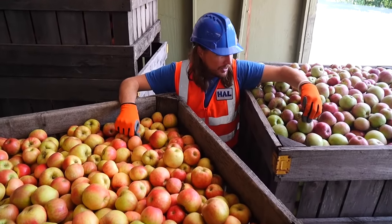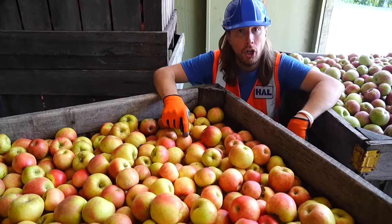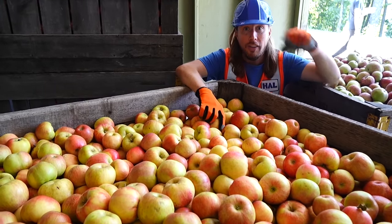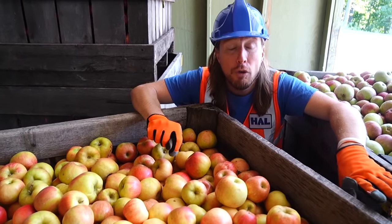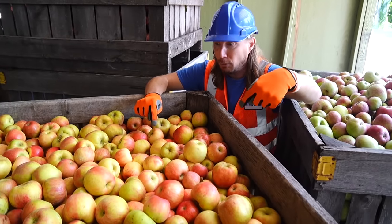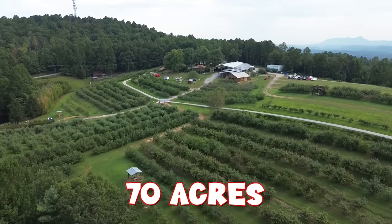Look at all these apples. Sky Top sure does have a lot of apples, don't they? Well, you know, they've been around since 1967. Oh, that's right. And here on their orchard, they have over 70 acres of apple trees that you can pick apples from. Wow, that's a lot of apples and a lot of apple trees.